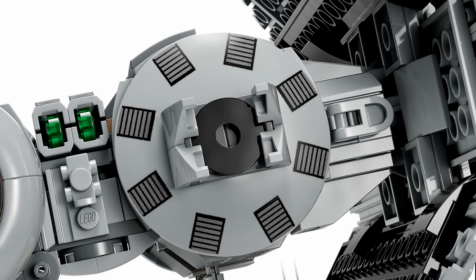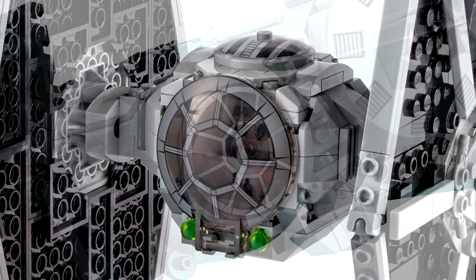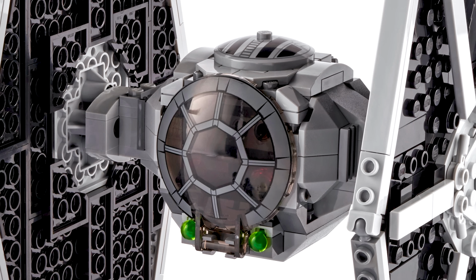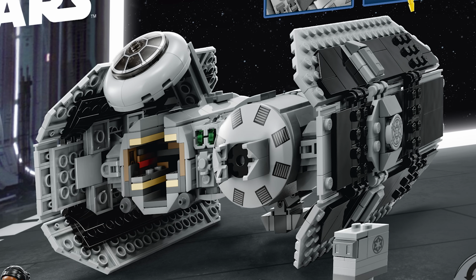To the right of that, there's a really nice printed panel with some very nice accurate detailing, and then of course you had the cockpit, which feels small. Most TIE Fighter cockpit windscreen pieces are larger, but this is accurately small. It's actually got a very large gray bezel with the smaller windscreen piece used in the middle.